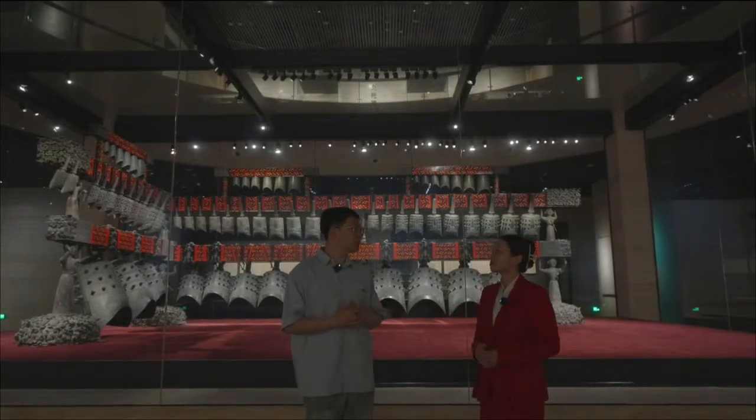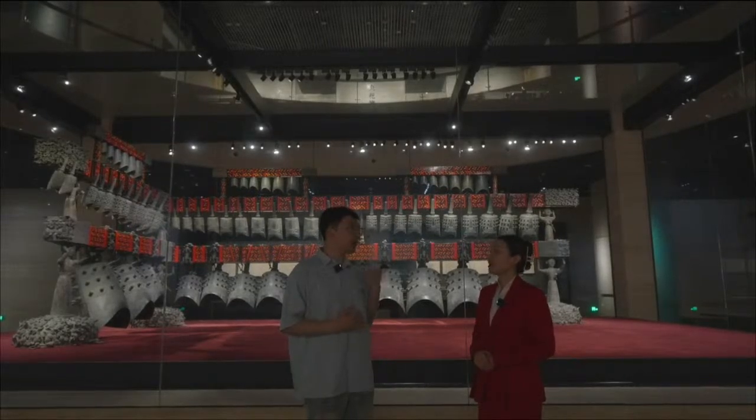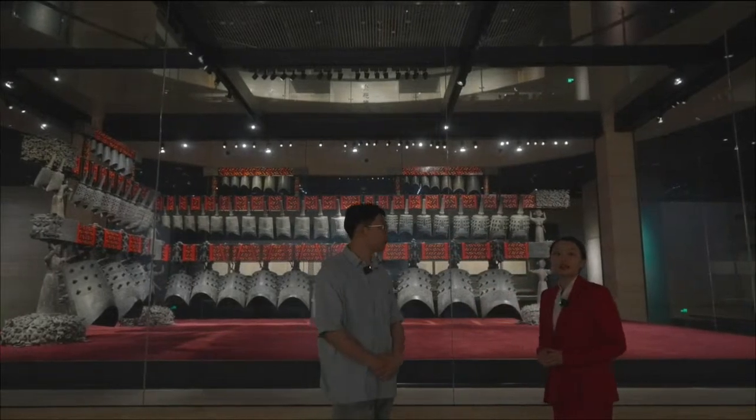As you just mentioned, one bell can play 2 tones. So how does it make it? As we can see, the shape of this bell is quite special.